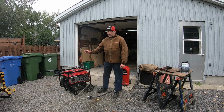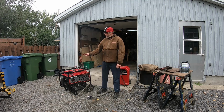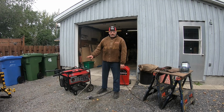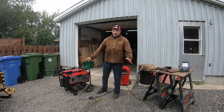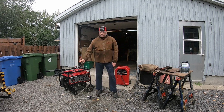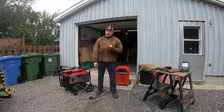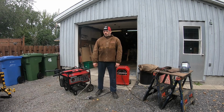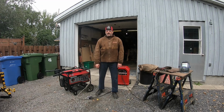Alright folks, so as you can see, I set up my generator. I didn't start it yet. I just did an inspection: oil level, dust off, make sure everything is clean, plenty of fuel. Of course, I did reuse the fuel. The fuel is a year old now. It's been treated. It's high octane, non-ethanol. That's going to be tough going, because now we have ethanol starting this year and super unleaded fuel. So we'll see about that.